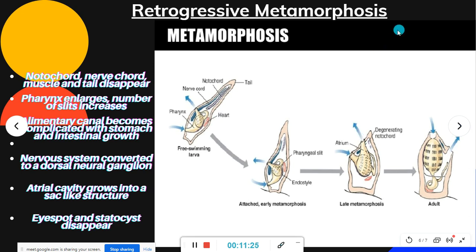Now the very important thing today is the feature known as retrogressive metamorphosis. What happens is, this is the larva, a free-swimming larva. They move about like tadpoles, but they are much smaller than tadpoles. Then they attach to the substrate or the sea bottom.